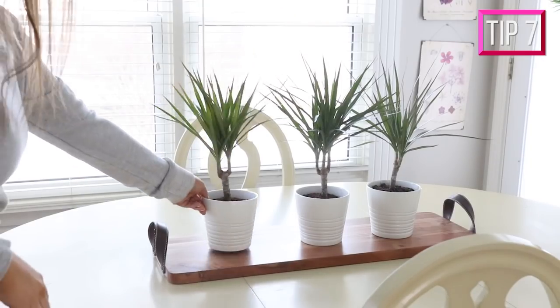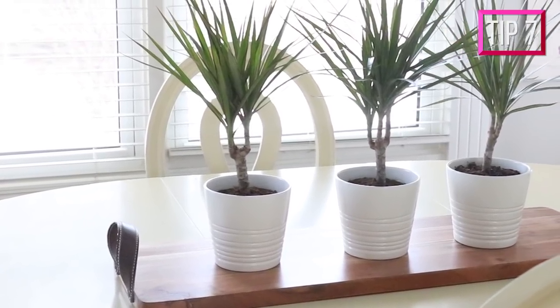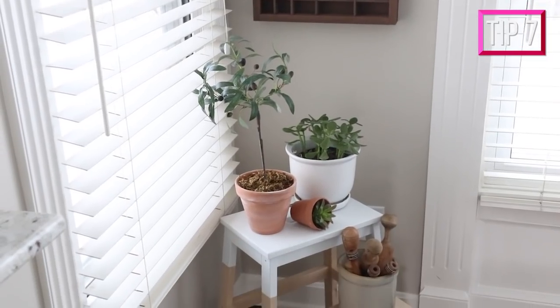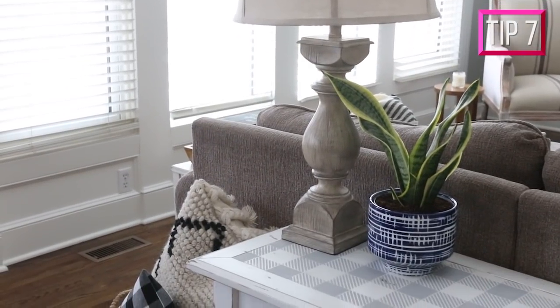So tip number 7 is something that I've always done, but I'm really starting to get into it more. I think it's important to add air purifying plants to your space. Plants help to filter out toxins and produce oxygen in your space, which is really important to have in your home. And they also help just to make a space look more cozy and warm. So I do have some fake plants in my house, but I also have real plants. And I usually have a couple in each room of my house. And I just think it really helps to purify the air, and I love the way they look.